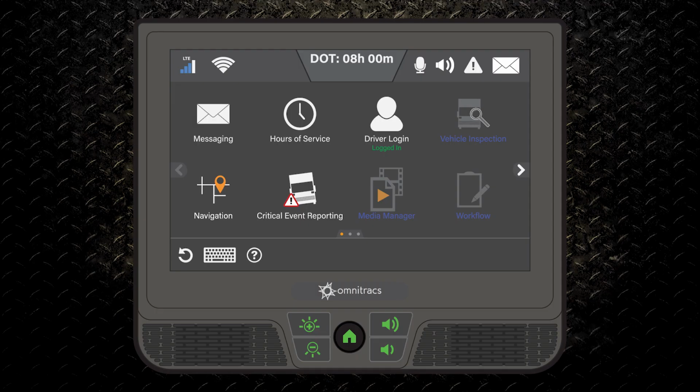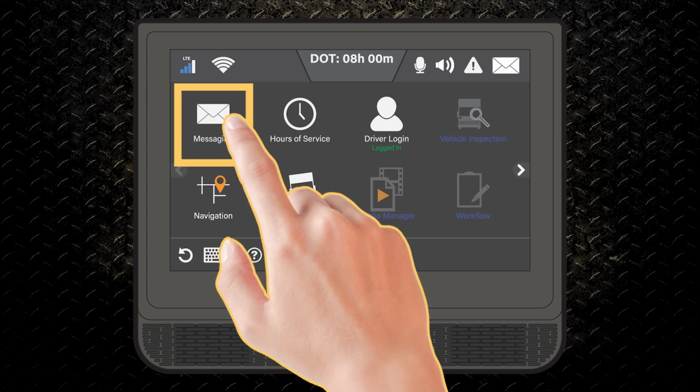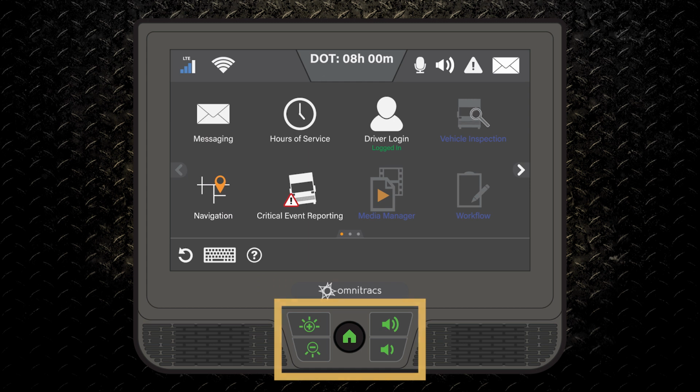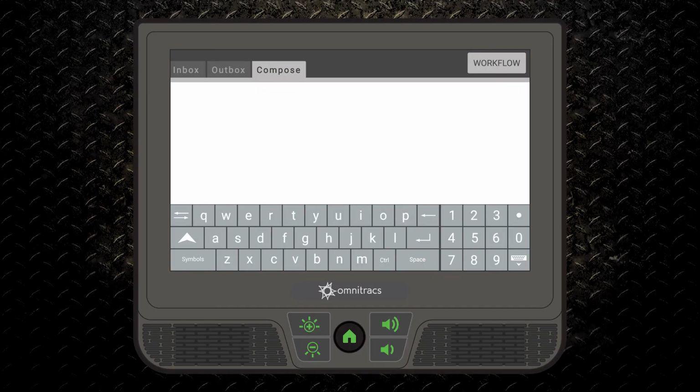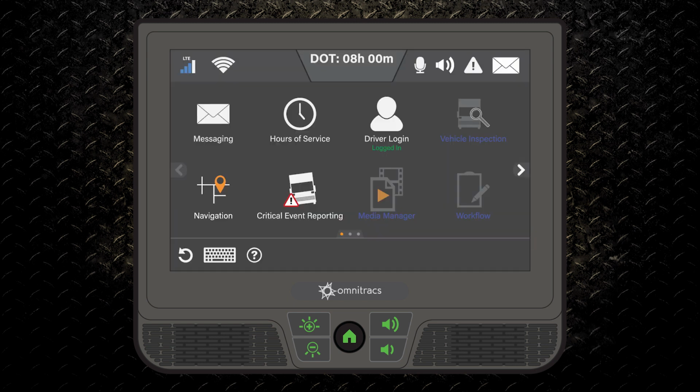There are two ways to interact with the IVG. Use the touchscreen to activate applications, or push buttons on the IVG and use the on-screen keyboard to create and respond to messages. When open, a standard QWERTY keyboard overlays the bottom of the screen, and you tap to type. When done, close the keyboard to return to full screen.